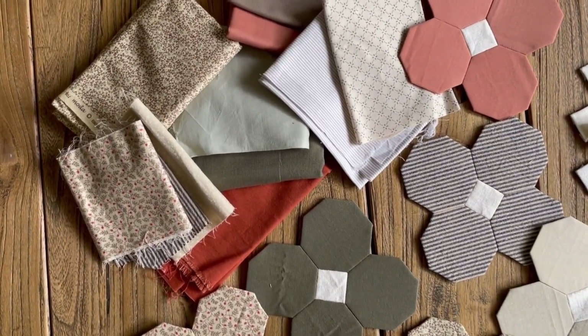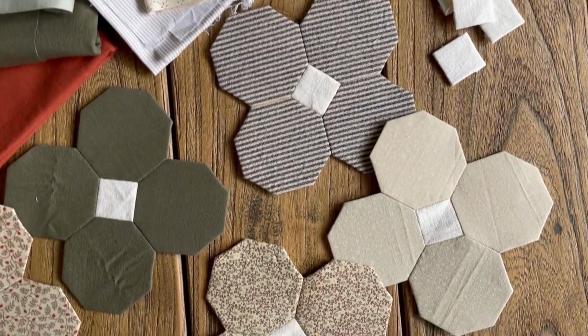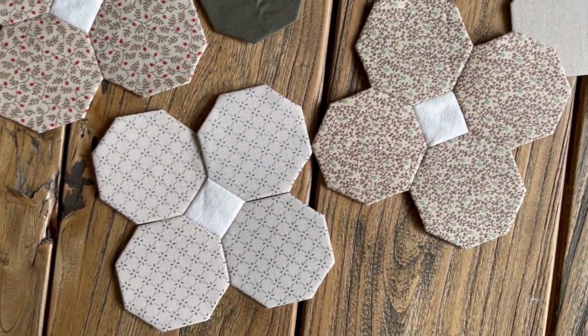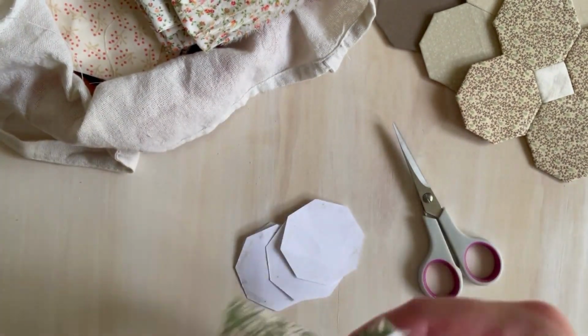I recently shared on my blog my plans for some autumn decorating and items I wanted to try and make. One idea I had was to create a cushion made from octagon flowers in my chosen autumn colour palette. I had some of these flowers left over from a bassinet quilt I made for my son Leo.